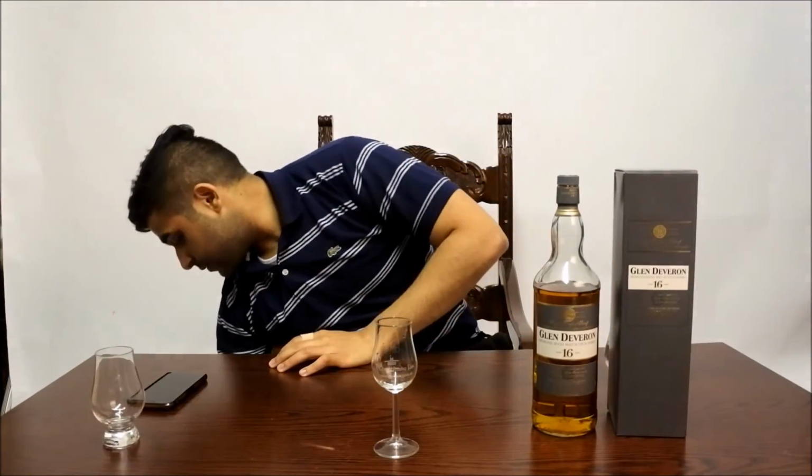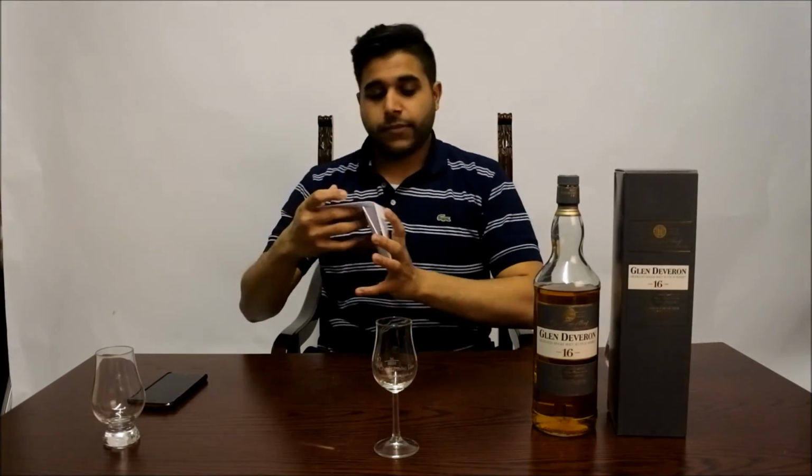I think this one does give you that really nice, easy drinking. I think it's an everyday whiskey that you can enjoy. Not in terms of making, but in terms of the enjoyment of having it every day. So I think this is a fantastic whiskey. In terms of score, I'm going to give it an 84 out of 100. I think it's a great whiskey, and I definitely think this is value for money.